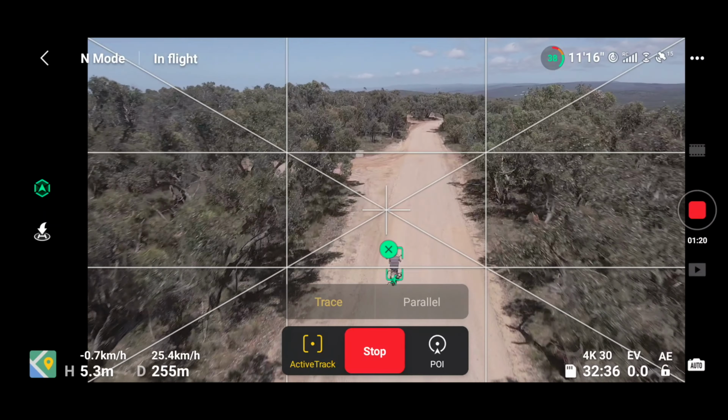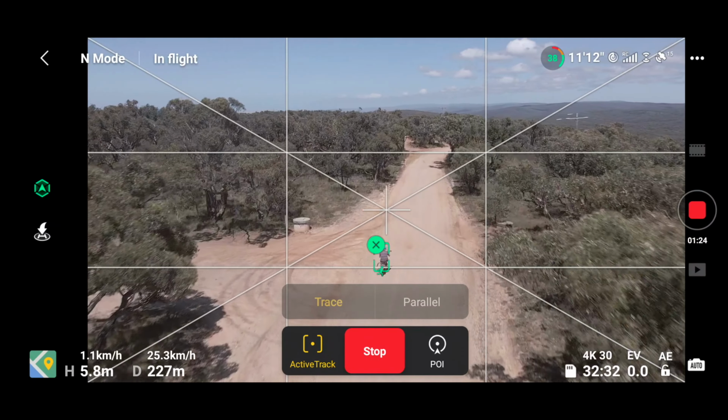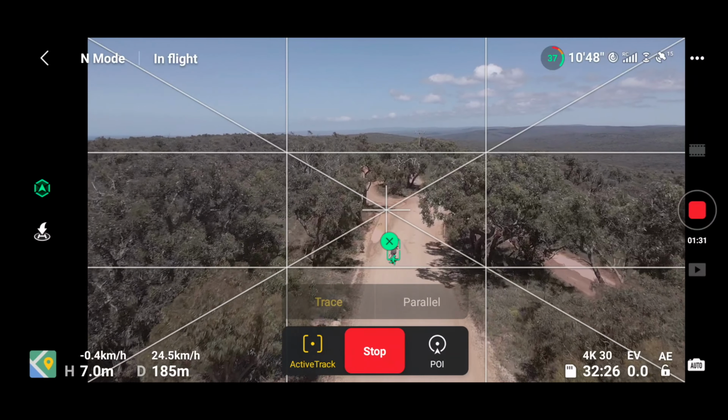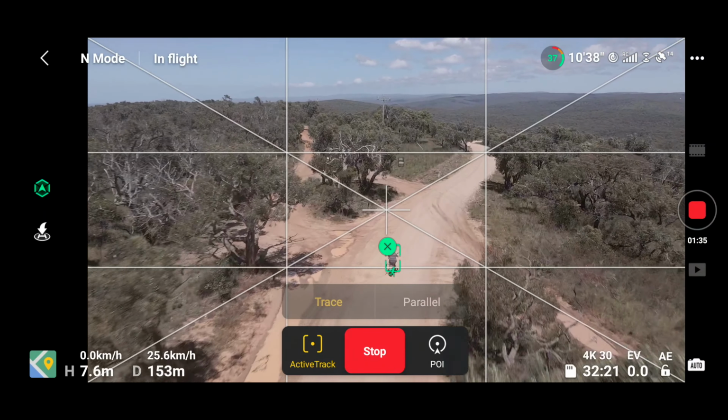And you know what, I'm gonna just go, like, look at this tracking on this open road. You can just get some pretty cool shots by yourself doing this.